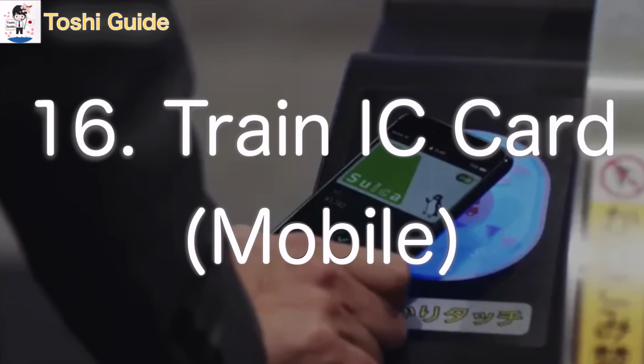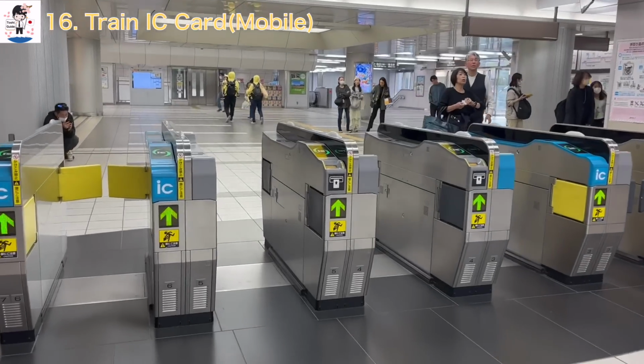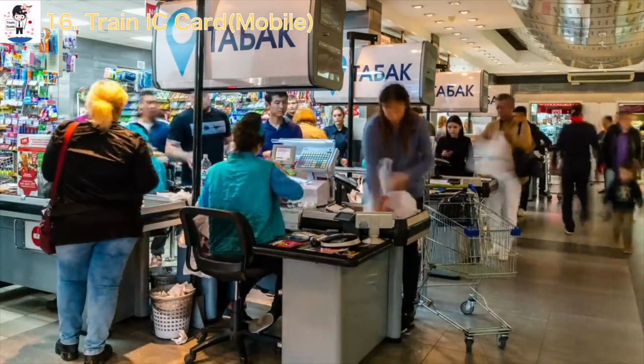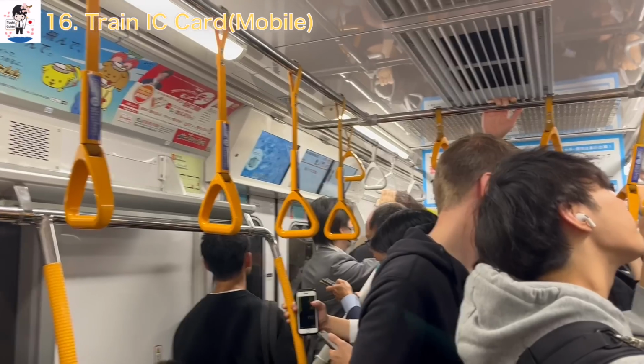Number 6 is Train IC Card Mobile. A train IC card is essential for travelers, serving not only as payment for public transportation, but also for shopping at convenience stores, supermarkets, and vending machines, offering remarkable convenience and streamlining travel within Japan.